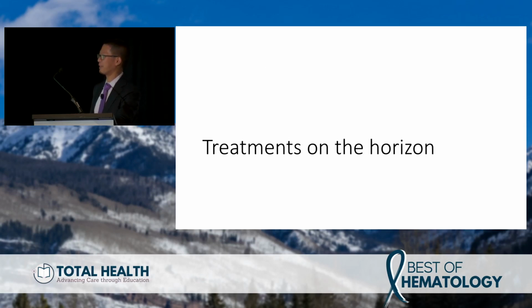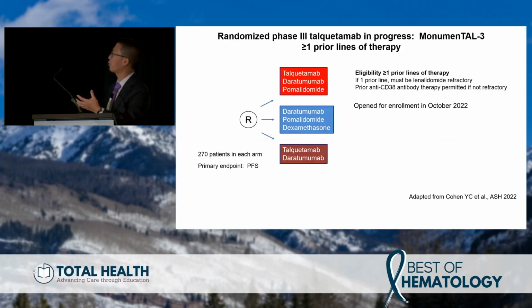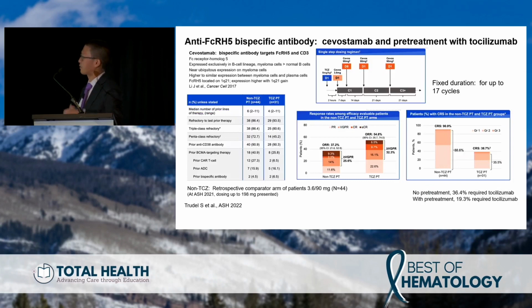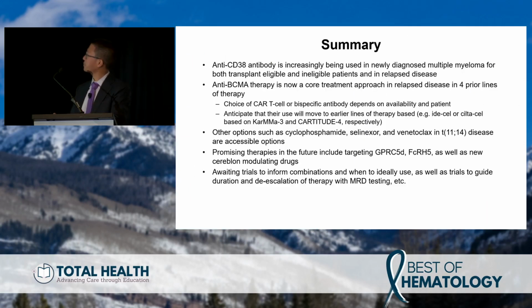Okay, so treatments on the horizon. I'm getting some dirty looks, but you know what I mean. There are all these new therapies, like GPRC5D bispecific antibodies. Of course, we have CAR T cells. Why not? These are really exciting. Cevostamab, another bispecific antibody, and then newer generations of drugs that target cereblon and are more potent, which could go beyond the IMiD therapy. So this is my last slide, and I will conclude there.